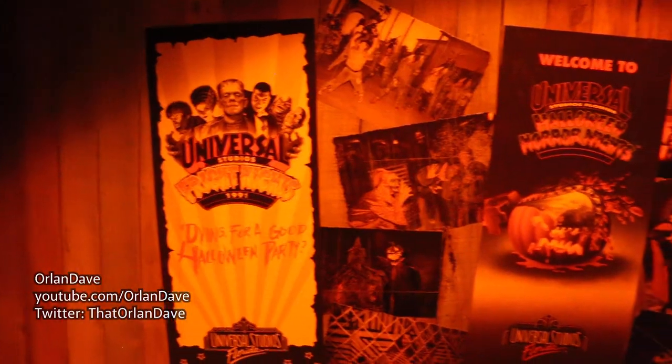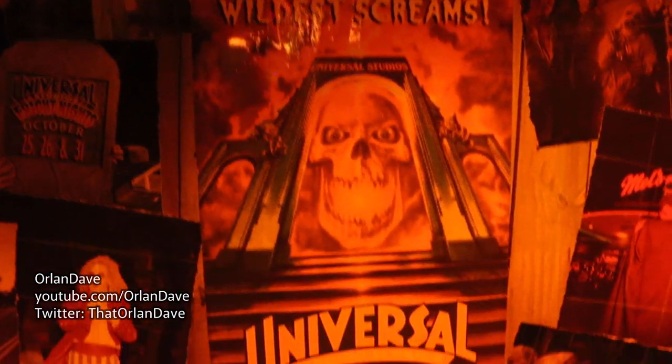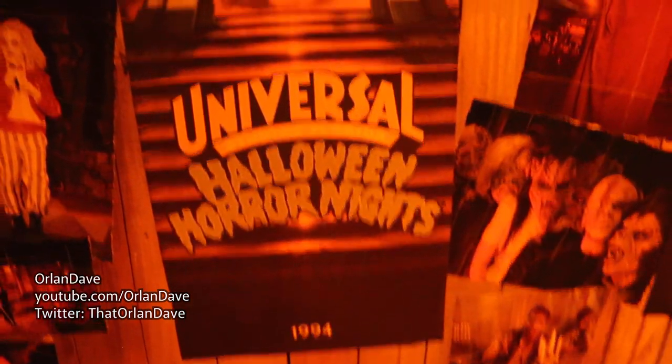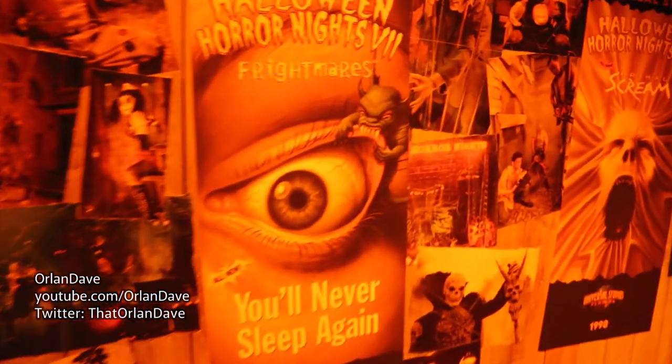Let's go into the newer rooms, because some stuff has been added. Take another quick look at all this awesomeness here. Again, I'm going to come back with my new, better camera when I finally get it. I'll show you this stuff in better detail. Hopefully it'll be before they take this door down. Look at that, look at the old arches from the park, the original ones. You'll never sleep again, ho ho ho. Well, again, I'm going to save this for a future video.